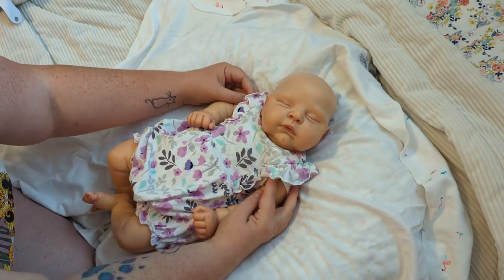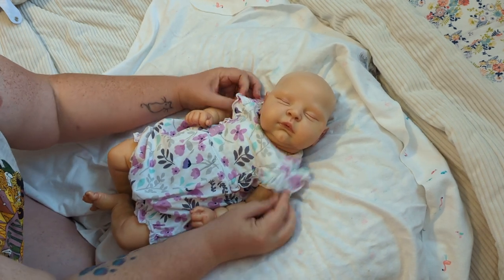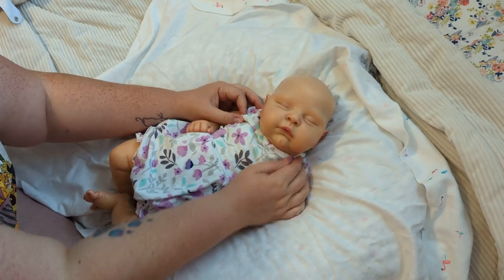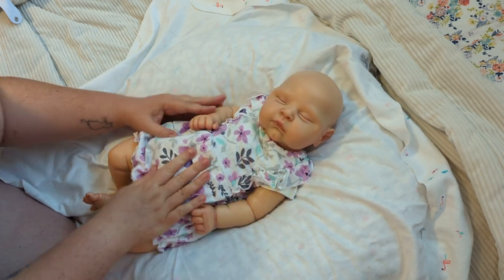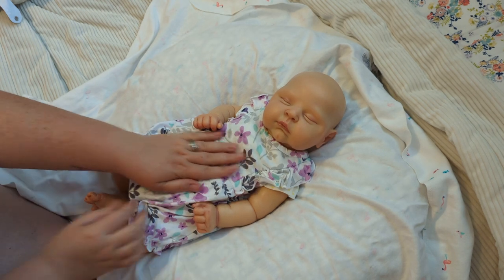Well, I probably should have taken the onesie off of her because the onesie is yellow, but that's okay. I like to have onesies on my babies, and she has a onesie that's made just for her. So there she is in that.